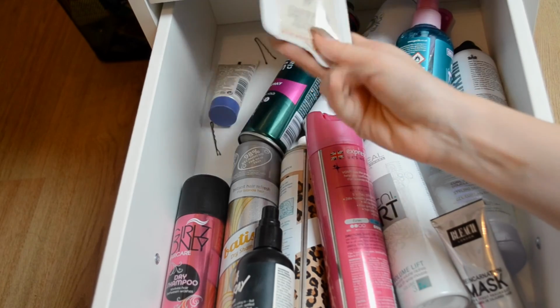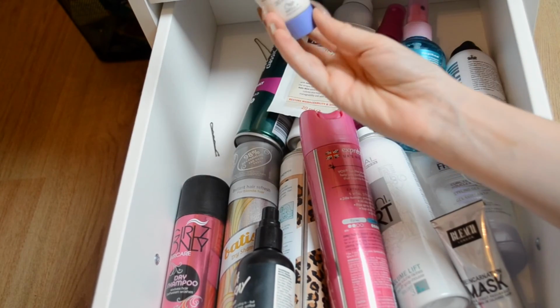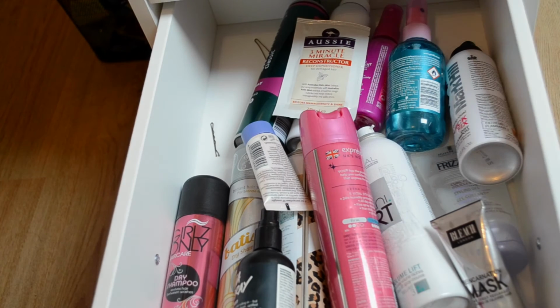I've got an Aussie Deep Construction hair mask and an SP hydration mask in there as well.